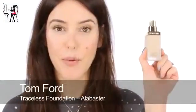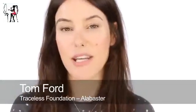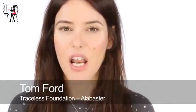Last but not least, Tom Ford. So top end of the market, Traceless Foundation 001 Alabaster. Lovely, neutral, creamy shade with a hint of pink. And also the powder that goes with that. He does a traceless pressed powder, and the 001 Alabaster is a beautiful, very, very pale face powder.